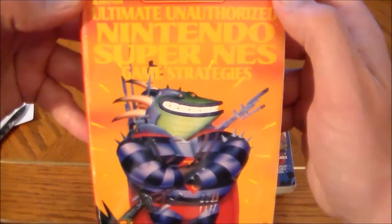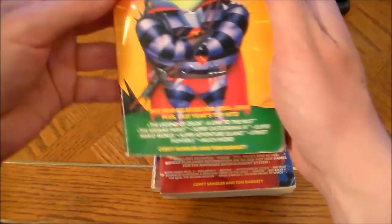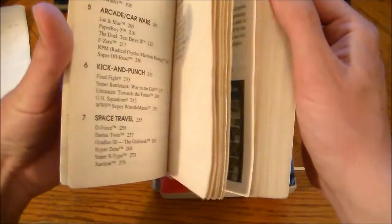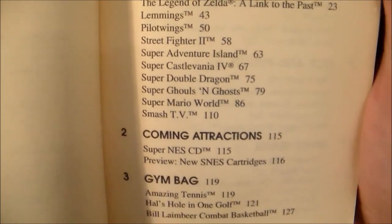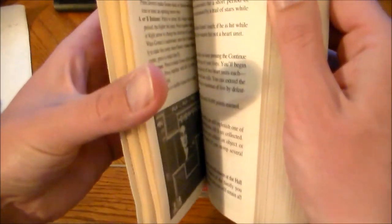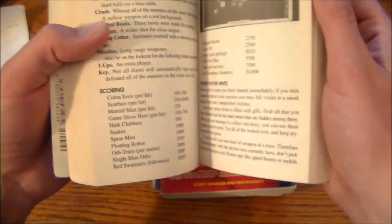So we got second edition Ultimate Unauthorized Nintendo Super NES Game Strategies. These books were all the rage back in the day. They always had these weird original random art on the front, but they're pretty neat. Special shout out to Alan Scott, wherever you are. I've got your book, brah. And here we can just take a quick look at the kind of games that I'll mention. Pretty good, pretty good. Gym bag. This one is mostly just text, occasional pictures in black and white. Yeah, pretty neat, super collectible. I might even have some of these already. I'll have to double check. So who knows? I might be putting these up for trade at some point.